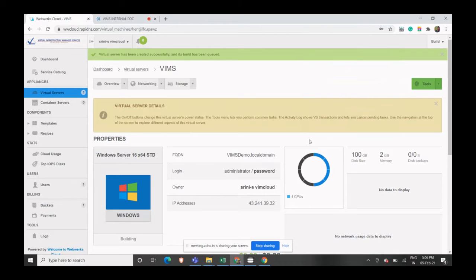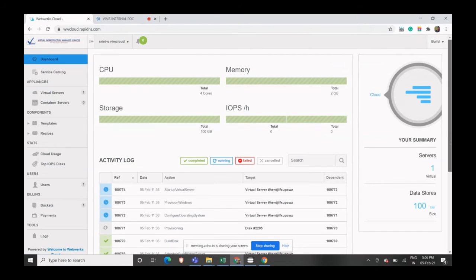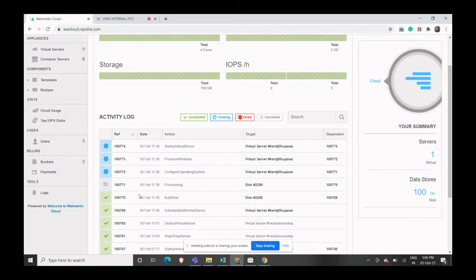See, now the activity is started immediately via dashboard. You can able to see logs. Yeah, here you can able to see on that period of time, 5th Feb, I have created one virtual machine. It is under running. Once the task is completed, the icon will be changed to completed.